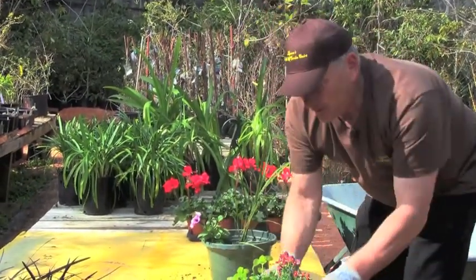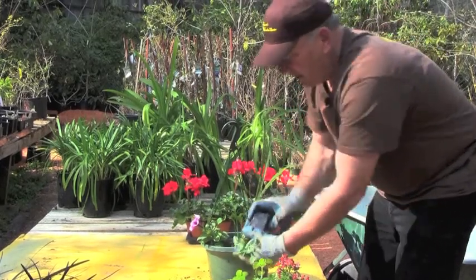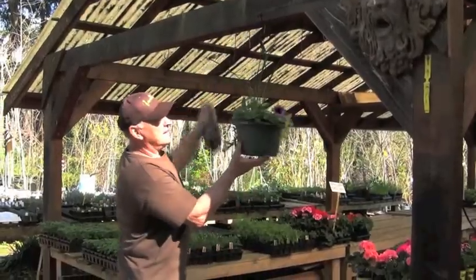Put them in like this, the ones that are going to trail over the edge. With summer just around the corner, gardening is a great way to escape from the hectic realities of everyday living.